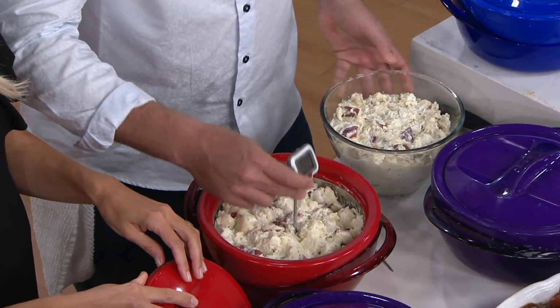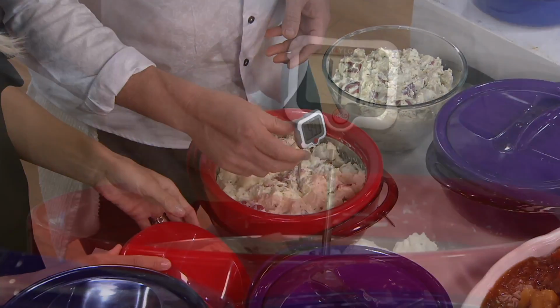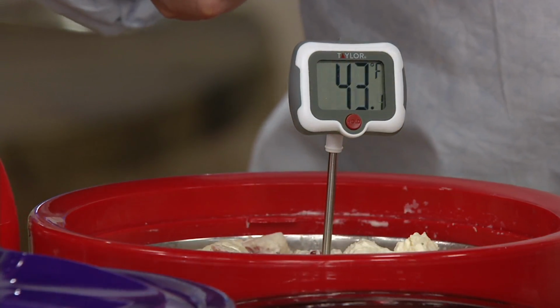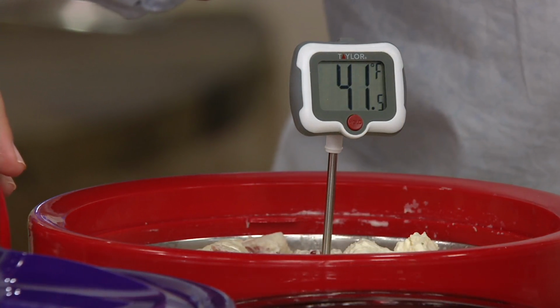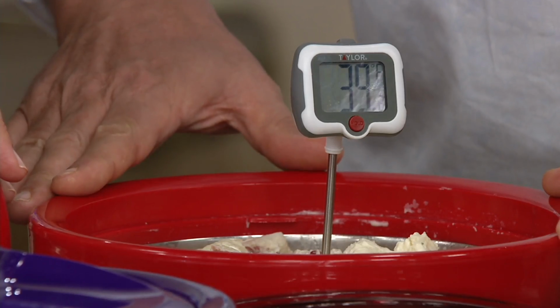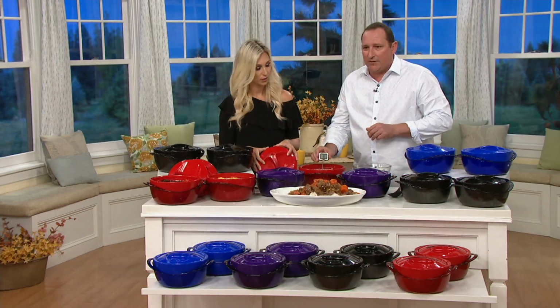Now, here, the same potato salad, if I put it in, you'll see that temperature dropping. 46, 45, 43, 42, 41. Okay, it's still going down. Wow. And this has been in here for 40, 45 minutes or so. Wow. And it's still at 38 degrees there.